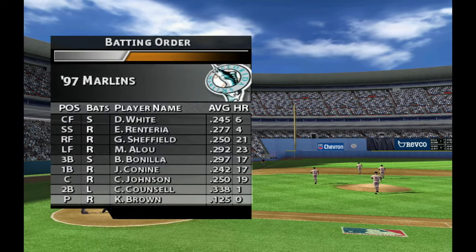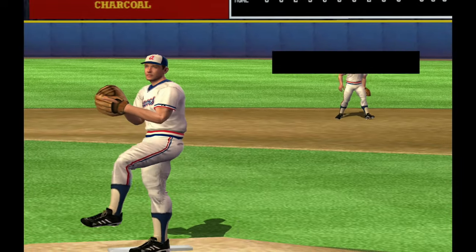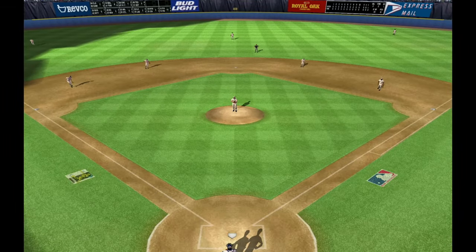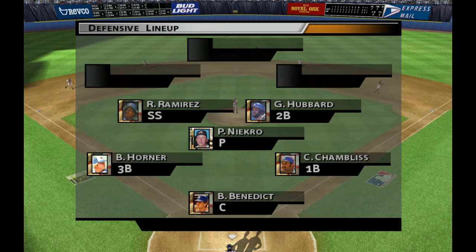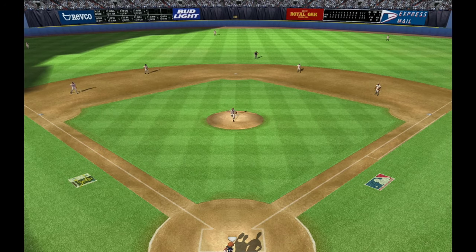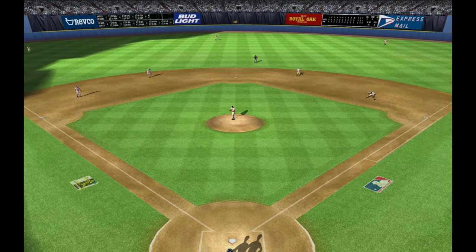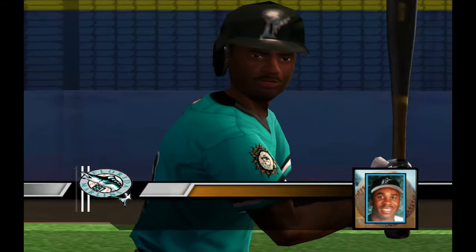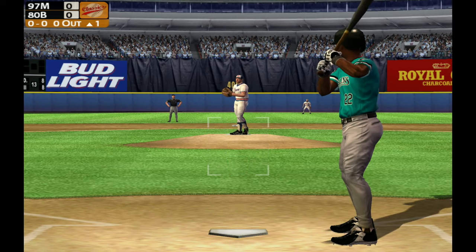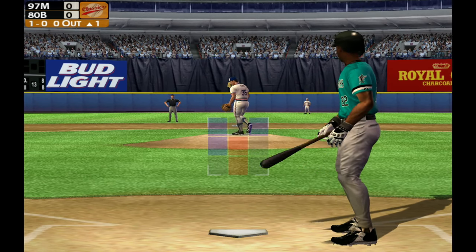Here's the lineup the manager will send out. Taking the mound to start the game, Phil Negro. Here's the game's first batter, Devon White. The pitch. And the game is underway.